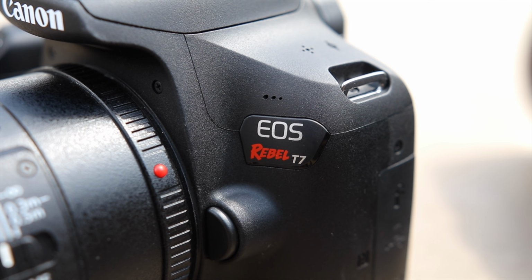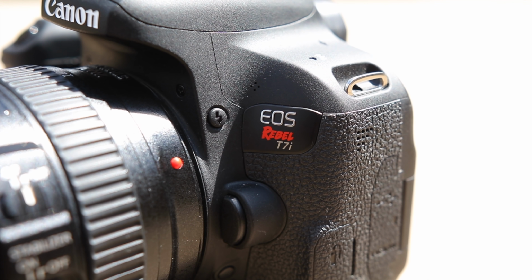But that's pretty much the main differences between these two cameras. Like I said in the beginning of the video, both these cameras are absolutely great. The T7i does cost more, and because of that, it is a better camera. If I had to choose between one or the other, I'd definitely pick up the Canon T7i, and that's because I do a lot of work with video.